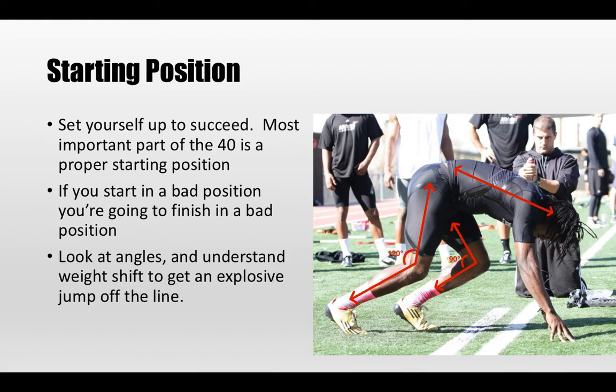So we want our shins to be pointed in the line of direction that we want to accelerate out. If our hips are too high or too low, that's going to give us too much vertical displacement, and we really want to be coming out that start as horizontal as possible.